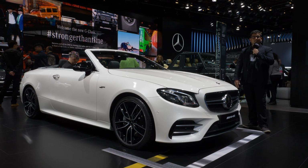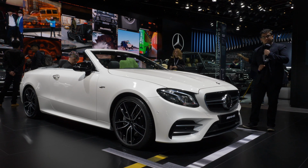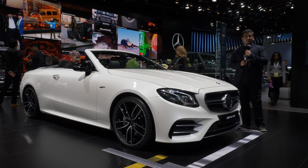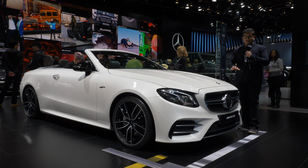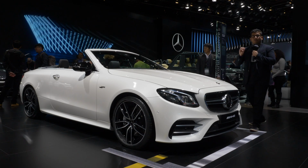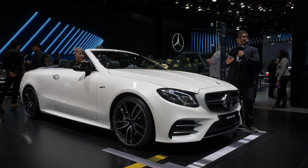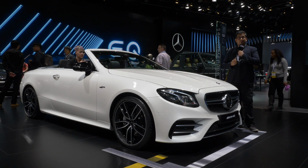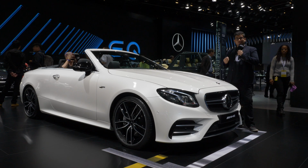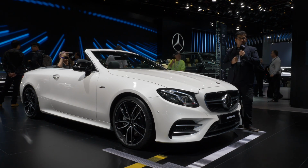Another important car here at the Detroit Auto Show, especially in terms of Mercedes, is the all-new E53 Cabriolet and Coupe. Now, this is a new AMG-derived engine. It's called the E53. It's a 3-liter inline-6 turbo engine with EQ boost. What that means, we'll take a look under the hood later on, is that basically it is a sort of hybrid system. There is a starter-generator motor, which helps boost the engine at low RPMs and also in terms of coasting on the highway, for example.